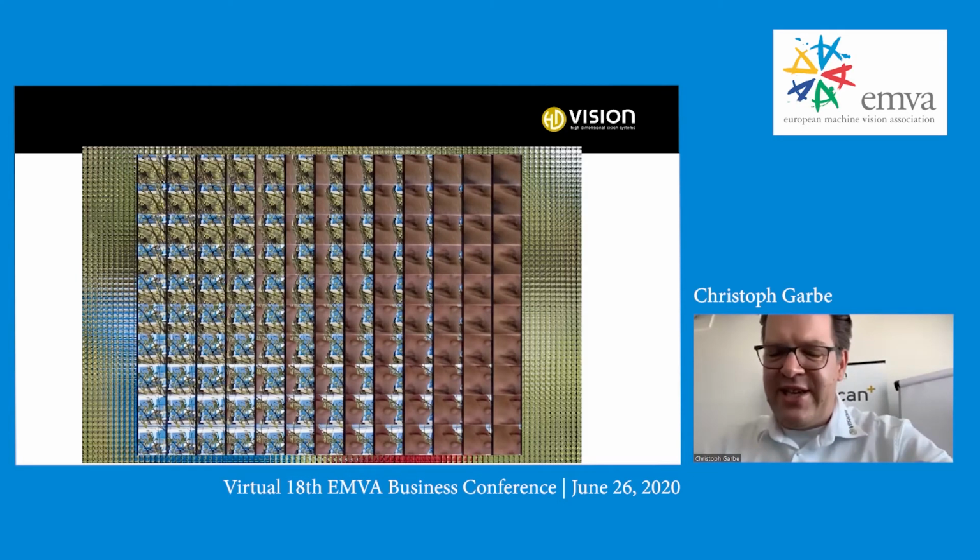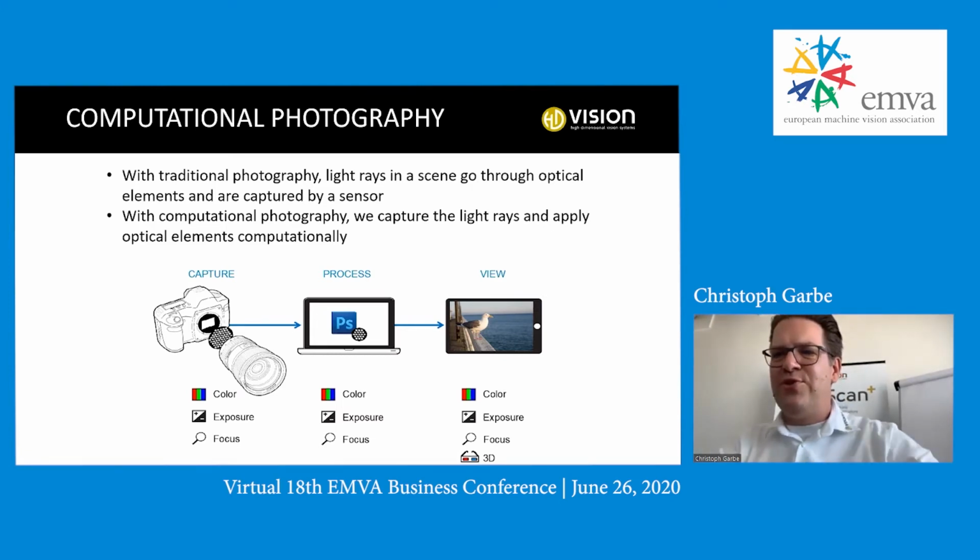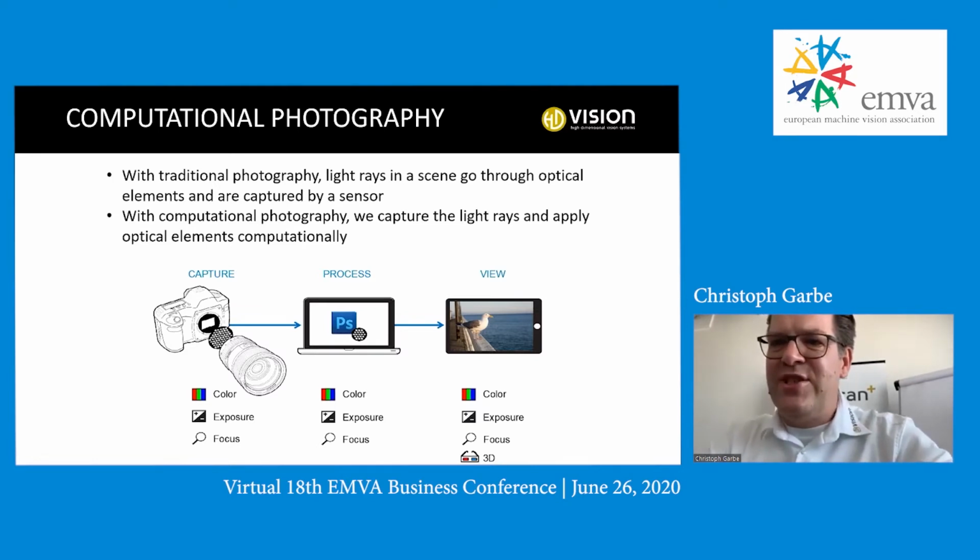So basically, the capture process of computational photography is shown on the next slide, where in previous technology you had to only capture an image and you had to have the image directly on the sensor. And this is now different in that we introduce, for example, a micro lens array between the sensor and the main lens. And then we need to introduce some processing to complete the view out of this. So basically, the raw information needs to be processed in order to get the information out of it that is required for a given application.